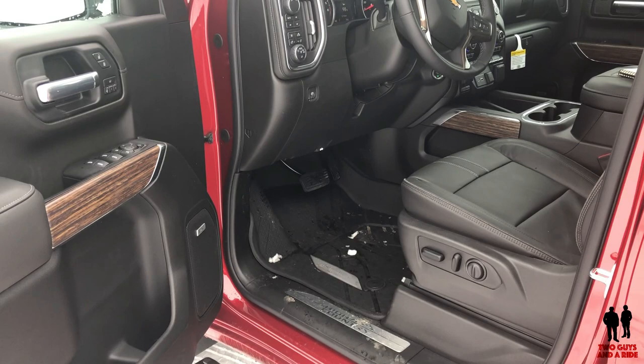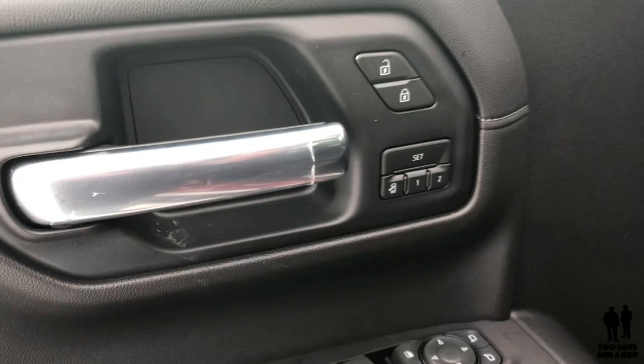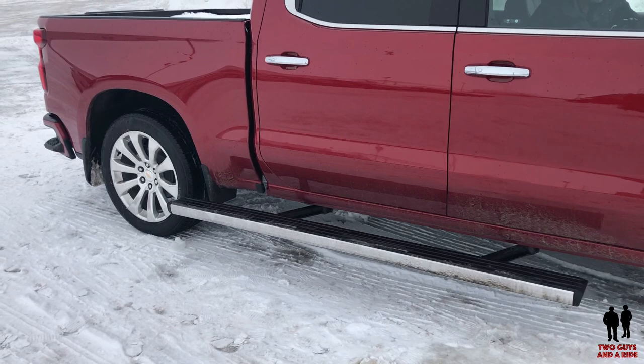All right, and today we are here with the all brand new redesigned 2019 Chevy Silverado, and this happens to be the High Country Trim Edition. So, starting with the doors over here, you'll notice we've got a two-position memory seat, and we also have a running board operator, which will cause the outside running boards to come out and then extend to the back. And also retract.